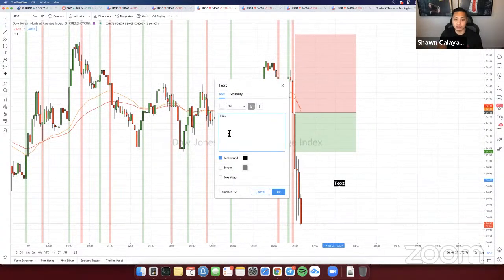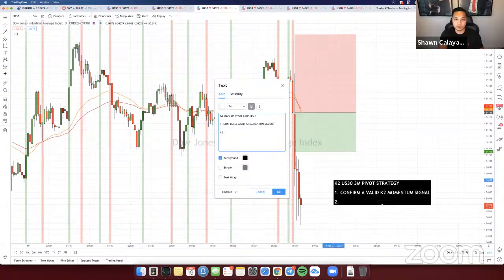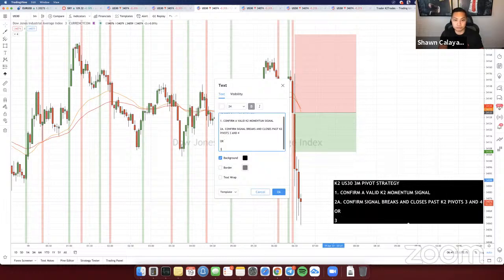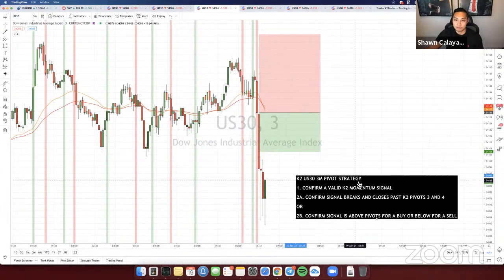So this is going to be the K2 US30 3-minute pivot strategy. For this, first confirm a valid K2 momentum signal. 2A, confirm signal breaks and closes past K2 pivots 3 and 4. Or 2B, confirm signal is above pivots for a buy or below for a sell. I'm just putting the requirements here so that you guys can see. Those would be the requirements right there.